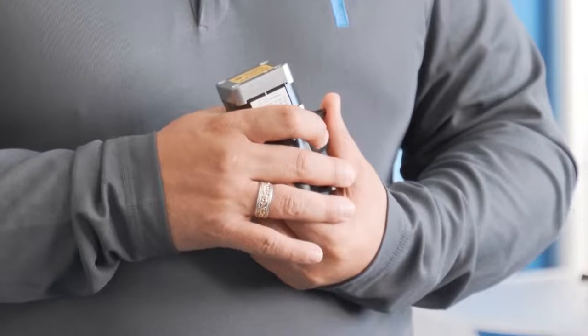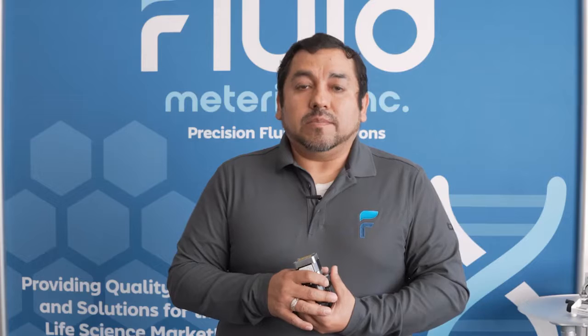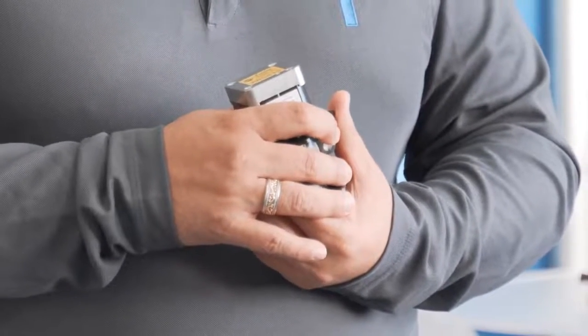The kind of support that a customer could expect from FMI once he calls is that from the moment he has a need, we could assign an engineer to walk him through choosing the right solution for his application from beginning to the inception of the instrument. And we conduct reliability tests. We give him all the support that the customer will need throughout the whole process of the project.